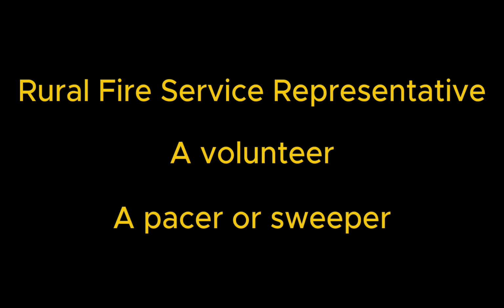Part of the historic prestige of the race is a 7-hour cut-off. In the event you are retired or need to withdraw on course, your name and bib number will be recorded at the nearest aid station and relayed back to the finish line. It's very important that you confirm this with the Rural Fire Service, the RFS, representative, a volunteer, a pacer or sweeper to help track all participants and ensure everybody's safety.